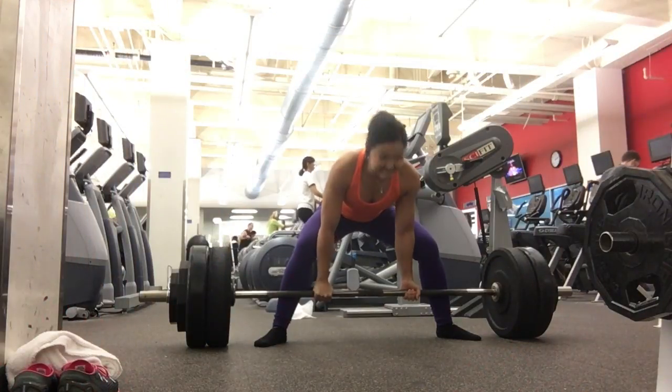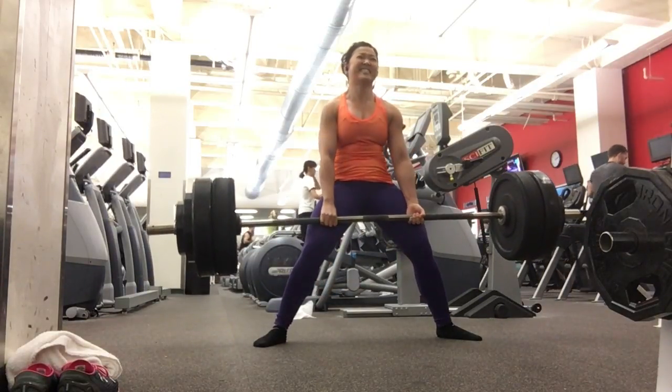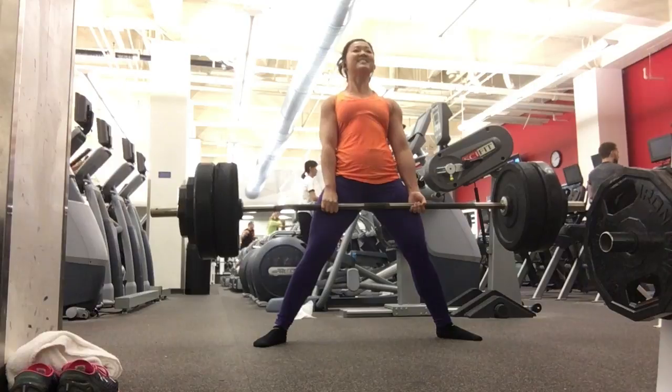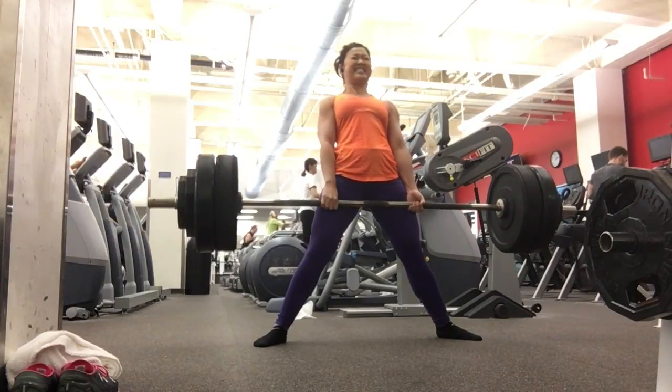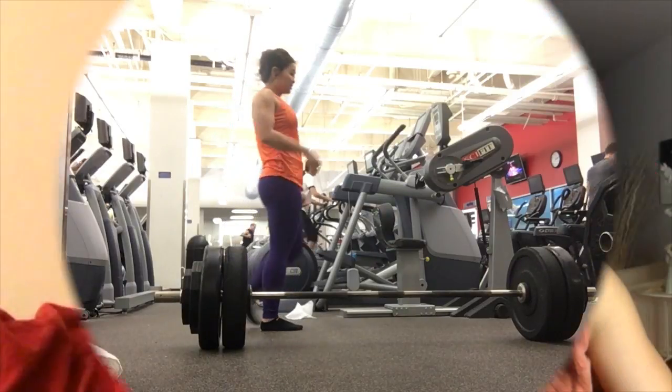Okay. So now let's talk about the other exercise that supposedly works the lower glutes more: sumo deadlifts. Oh, okay, good. All right. Yes.